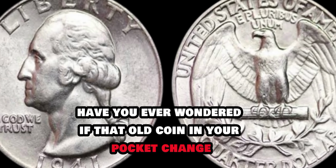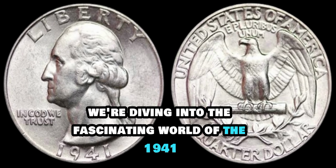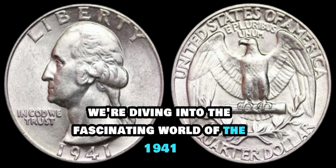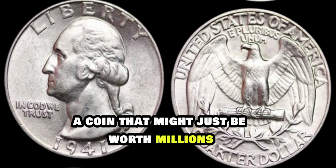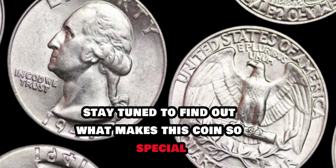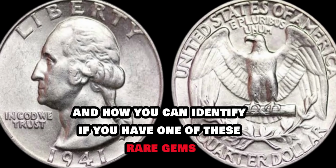Have you ever wondered if that old coin in your pocket change could be worth a fortune? Today, we're diving into the fascinating world of the 1941 Washington Quarter Dollar, a coin that might just be worth millions. Stay tuned to find out what makes this coin so special and how you can identify if you have one of these rare gems.